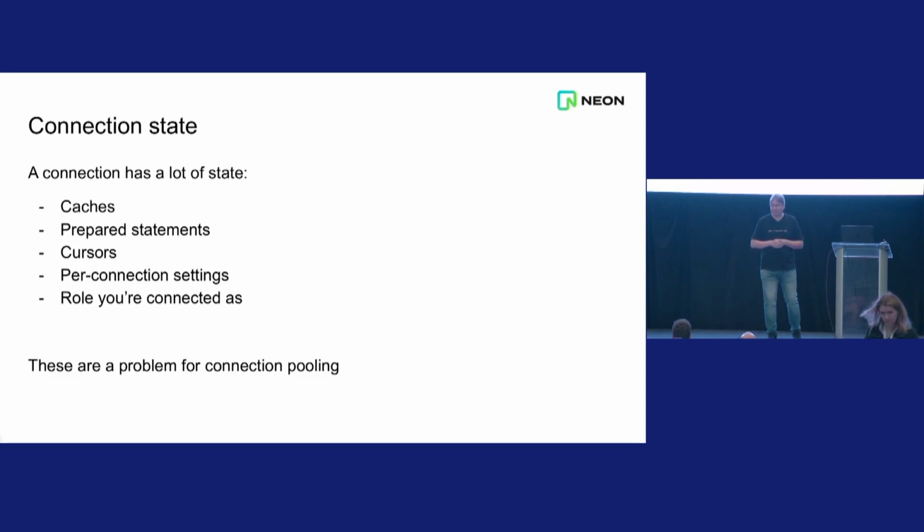There's other stuff. There's cursors. If you run a query, you can declare a cursor out of that, and you can have multiple of those running at the same time. You can fetch from one and then the other, stuff like that. If you're doing large batch processing, that's a common model to do that. There's also a bunch of per connection settings. You can change a lot of the settings with the set command, and that is attached to the connection. So all the queries after that will use the settings that you changed. And then there's the stuff like the role that you connected as.